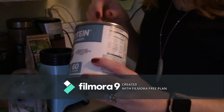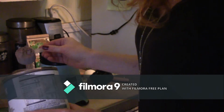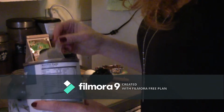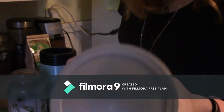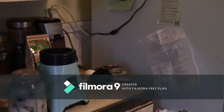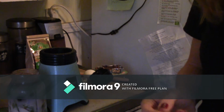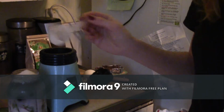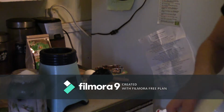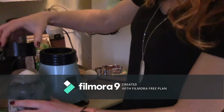Take a scoop of this. And I'm also going to take a scoop of something else. It's a supplement, but I'm not going to tell you what it is because I'm not here to endorse putting anything that you don't need or know into your body. I'm not a nutritionist, but I will let you know that it, like all my vitamins, has about 30 calories in it. So I'm being good by putting that in there.